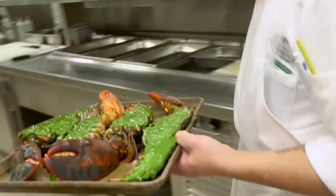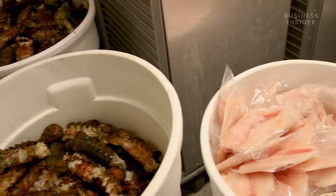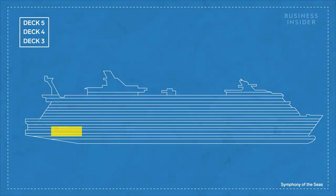Lobster is the most popular dish in main dining. The ship goes through about 2,100 pounds of lobster tails every week. Finally, the food heads upstairs to the main galley.